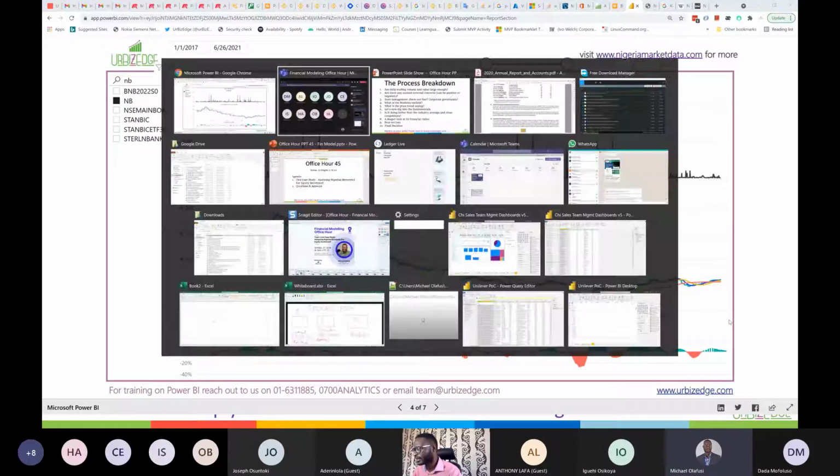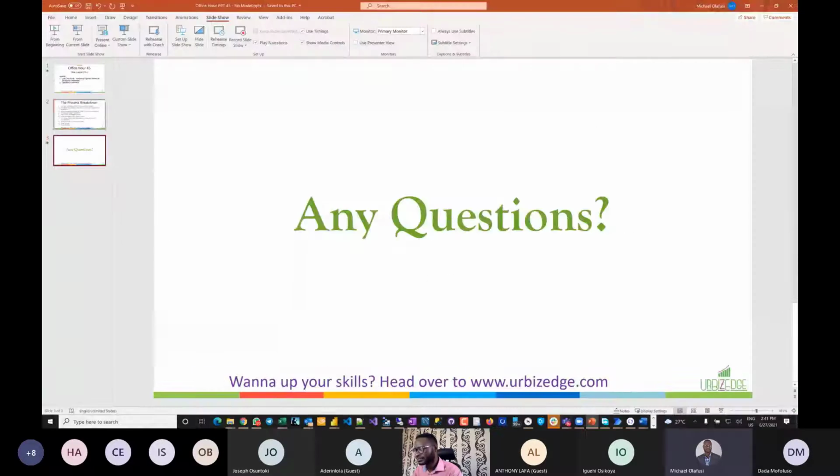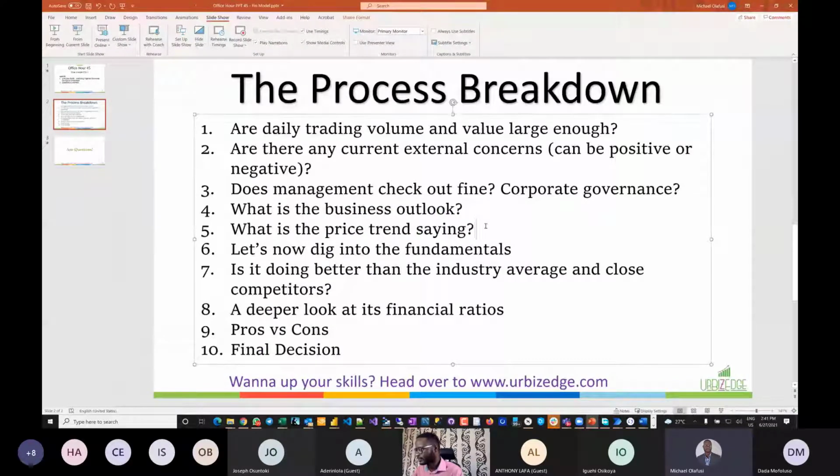So if I'm going to come back here to my slide, the price trend is saying, let me write it. So price trend is telling me that we are at multi-year low.